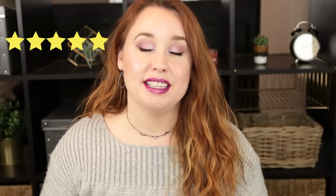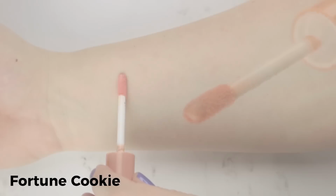So I have 5 shades of the NYX Butter Gloss. I actually purposely went out and picked up a darker shade for purposes of this review video. And while I think the formula is good, I don't necessarily love the shade I've got, but the other 4 are standbys that I have had in my collection for a long time. I've gone through multiple tubes of them. I absolutely adore them. So the first shade is a very light nude called Fortune Cookie.